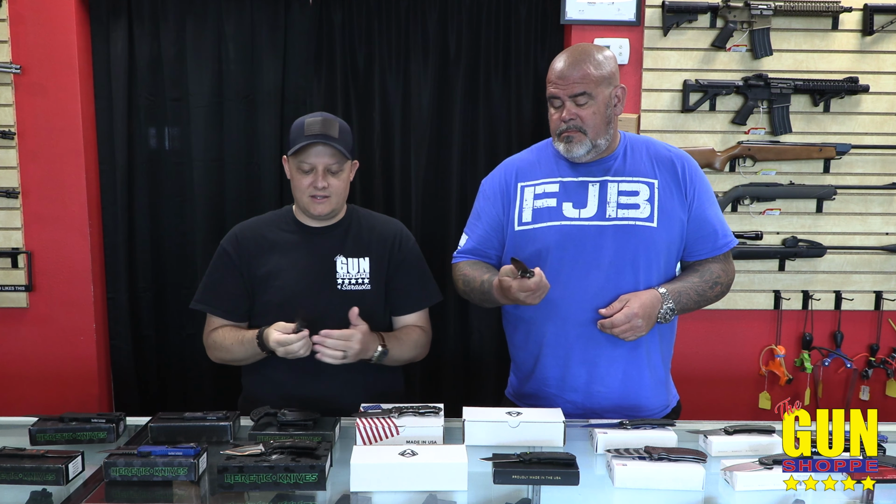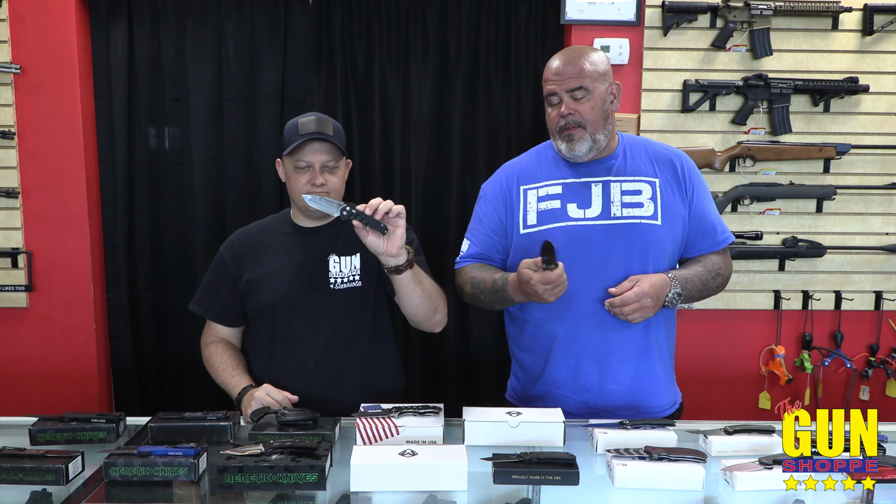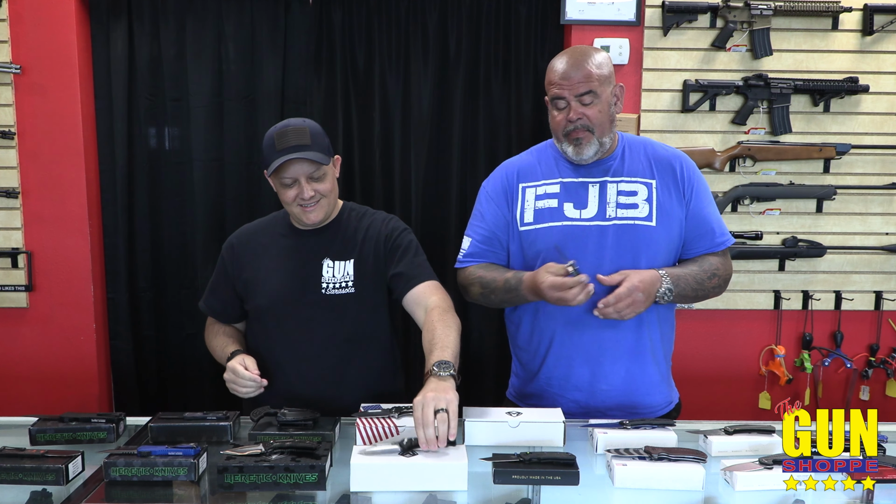So this is a Swift Auto. This is a pretty popular one. This is an automatic. I will say a lot of guys do like automatic knives. They're fun. They're cool when you take them out. You got your favorite restaurant, you know you're at Hyde Park or something like that. You get your steak and whoosh. Oh, that sound. So good.